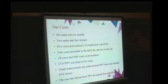Pars plana vitrectomy was conducted in 5 cases. All cases that had pars plana vitrectomy showed visual improvement, and one case reached 6/24 vision. One case didn't have pars plana vitrectomy; that case was complicated with panophthalmitis.